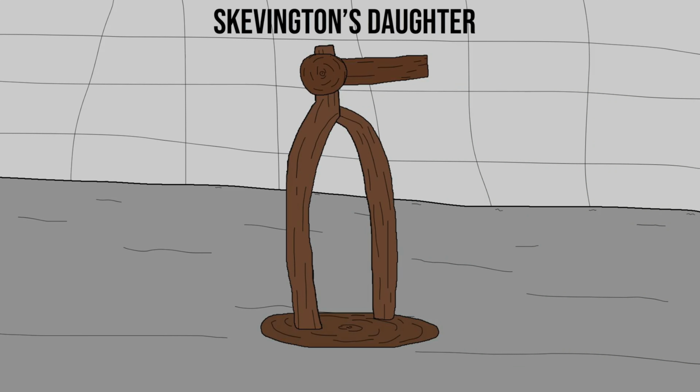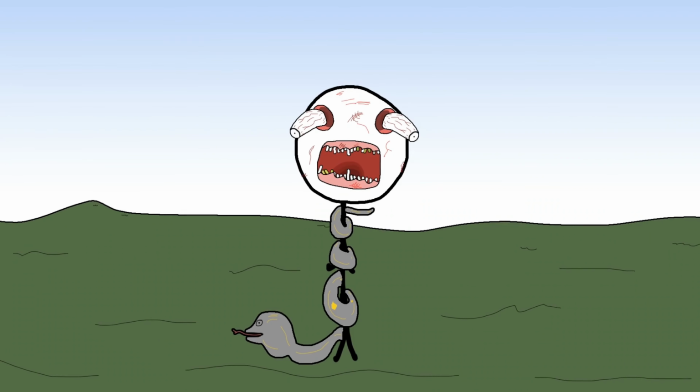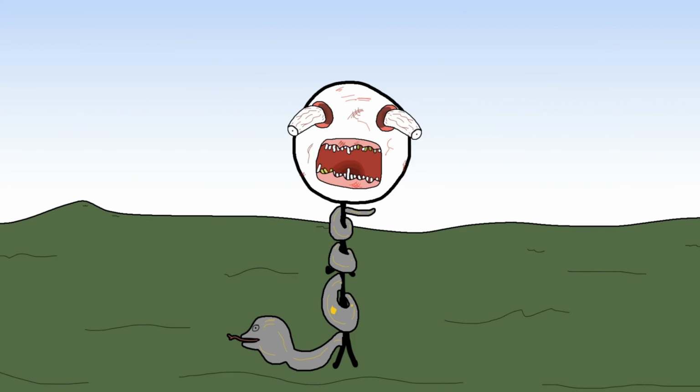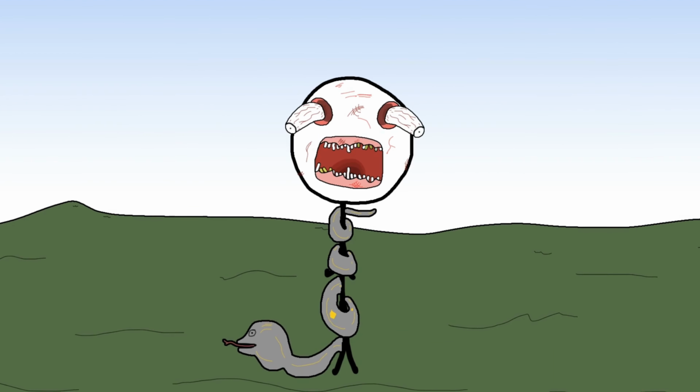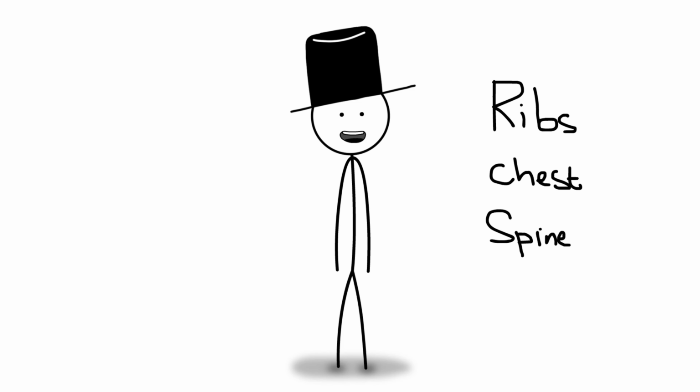Skevington's daughter, also known as the scavenger's daughter, served an opposite function to the rack. If you know how the python behaves around its prey, then this one should be regarded as the worst. Instead of stretching the victim to look like a long pole as in the case of a rack, this device compresses the victim until their ribs, chest, or spine is dislocated.